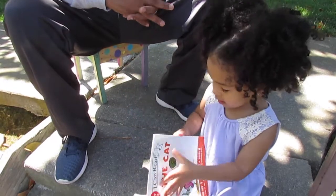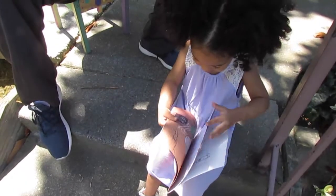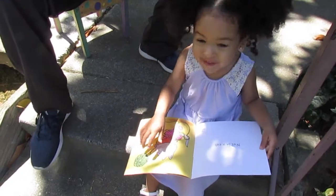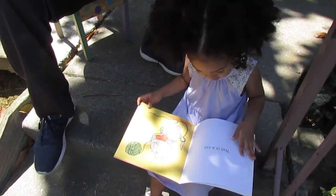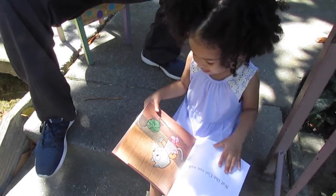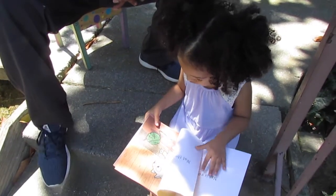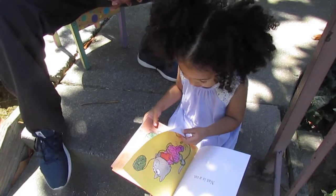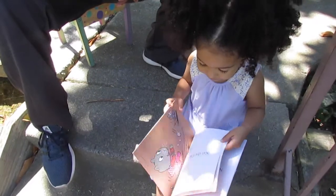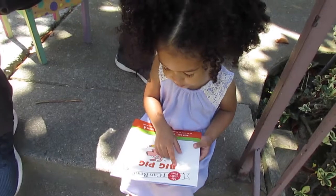I'll do a review. The cat was playing with a yarn. Mm-hmm. Then, the cat was sniffing. Yeah, you're right. Walking. The cat can sniff. Yeah, we learned that. And the cat was playing with the yarn. Now, the cat was sniffing like this. He's sniffing.